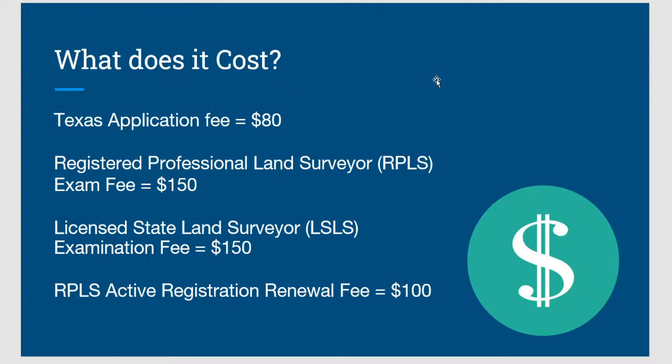Licensed state land surveyor, anybody who's working for a federal or state department, basically doing surveying and not for the general public. Same fee, just a different license. RPLS is your, if you have already an active license and you need to renew it, it's $100. So just keep track of those.